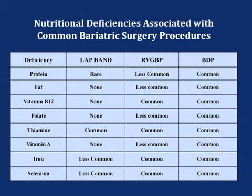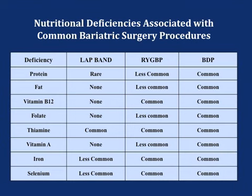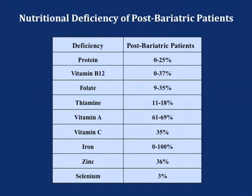And essentially, the nutritional deficiencies are going to be dependent on your procedure. If you have a lap band, you're going to be less deficient than if you have had a Roux-en-Y gastric bypass, or if you had a biliary diversion that most people don't. In this country, 80% of our patients get Roux-en-Y gastric bypass, and 20% are getting lap band. This is going to be a growing population. But having said that, even the lap band patients are going to be nutritionally deficient, meaning that if you operate on them and you impose injury, trauma, stress on them, these subclinical levels of vitamins are going to be even further reduced. And in this slide, we just go through the percentage of deficiencies of post-bariatric patients.